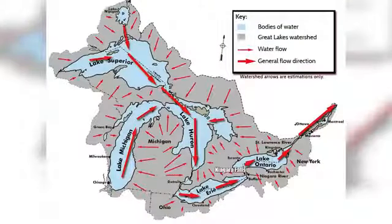Lake Huron and Lake Michigan are connected, so the water exchanges between those two. In fact, from a geologic standpoint, they're one lake. You just have the state of Michigan in the middle of them, like a peninsula sticking out. The water from Lake Huron flows into Lake Erie, which flows into Lake Ontario, and that goes out the St. Lawrence River to the North Atlantic Ocean. So yes, most definitely what we find in the lake here flows into the North Atlantic Ocean.